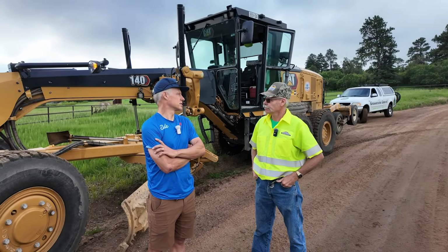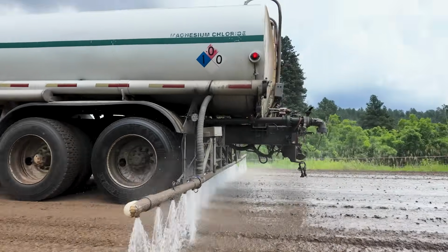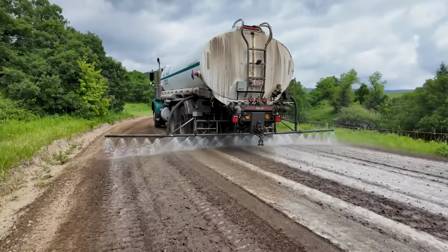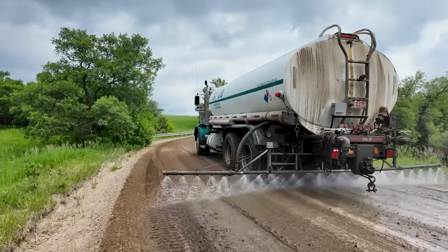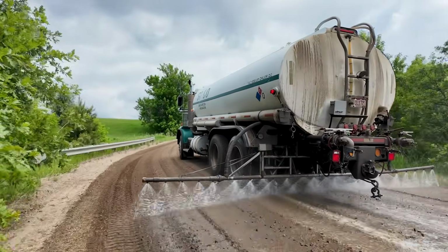Not everywhere uses mag chloride, though. No. So how do counties or states determine when magnesium chloride is used? It's basically off of traffic count. If there's a certain traffic count, the government requires the dust treatment so that you don't have environmental dust. Okay. Is that the main purpose of it, the main draw?